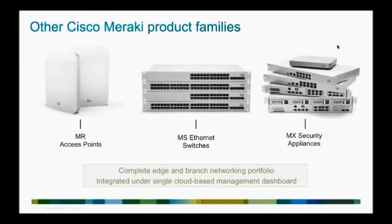The other Meraki product families we mentioned briefly: there of course is a full line of MR access points, not only 11ac, but also 11n, indoor and outdoor. And switches we looked at very briefly in the dashboard.